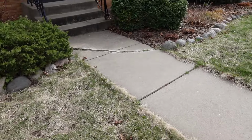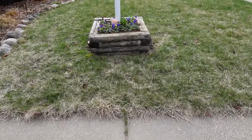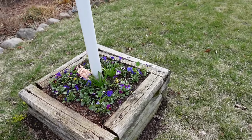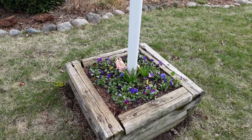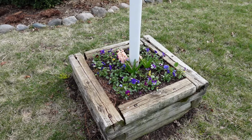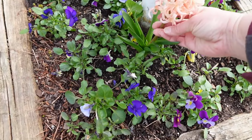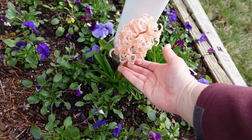And I did plant up my little, I don't know, planter box around the lamp post. I got some violas, some pansies, and then they had these 2 hyacinth. I think I showed these. They're kind of cool though. They're like peachy pink. I wish I had gotten more of these.